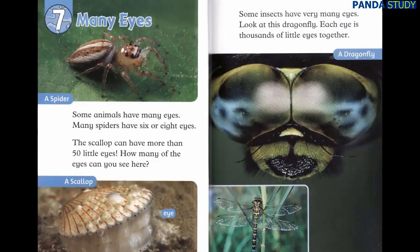Chapter 7. Many eyes. Some animals have many eyes. Many spiders have 6 or 8 eyes. The scallop can have more than 50 little eyes. How many of the eyes can you see here? Some insects have very many eyes. Look at this dragonfly. Each eye is thousands of little eyes together.